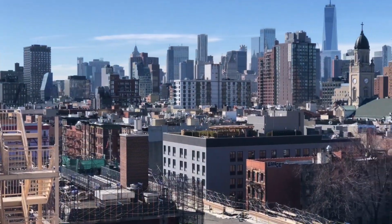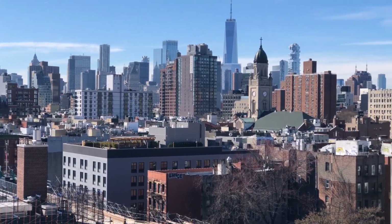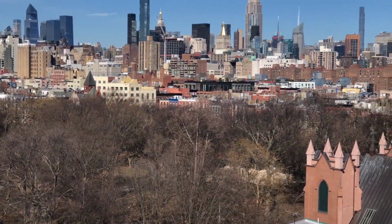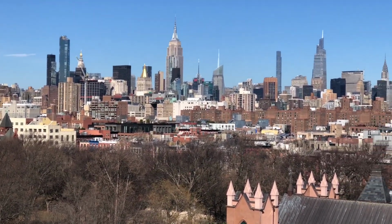So that's where the Twin Towers once stood. And it was on this balcony that I saw the second plane hit one of the towers on 9/11. On the day of the attack, I kept training my camera on the Empire State Building, thinking that that was going to be next.